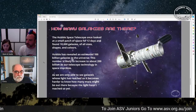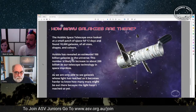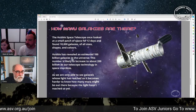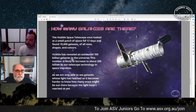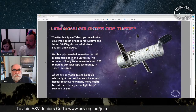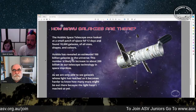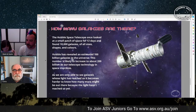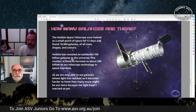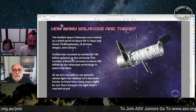Oh, how many galaxies are there? Well, the Hubble telescope once looked at a small patch of space for about 12 days and found 10,000 galaxies of all sizes, shapes, and colors. So how many galaxies are there out there, and can we count them all? Hubble's work in imaging galaxies has revealed an estimated 100 billion galaxies in the universe. However, this number is likely to increase to about 200 billion as our telescope technology in space improves.